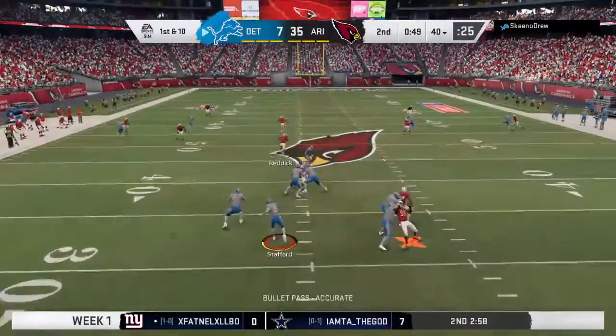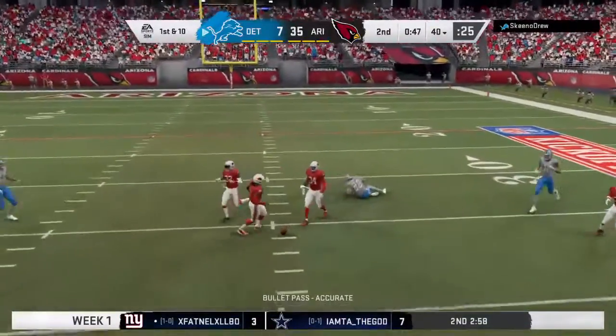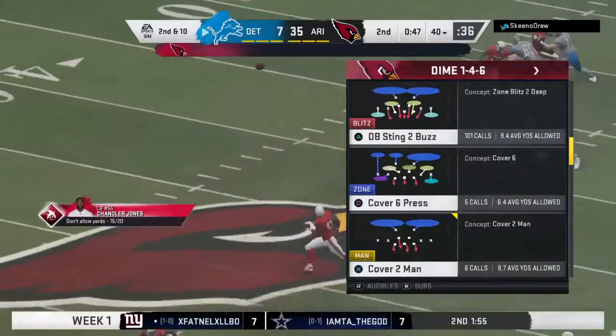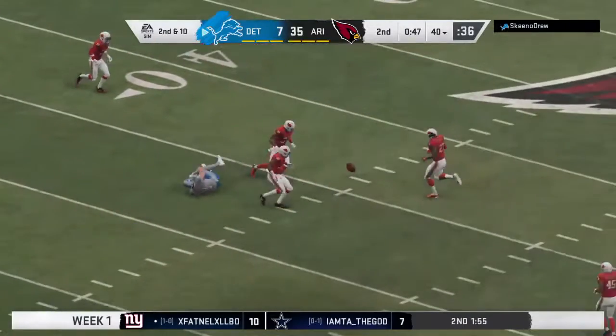Here's Stafford. And that'll be knocked away. It's incomplete. The intended target, T.J. Hockenson. And that'll bring up 2nd down.